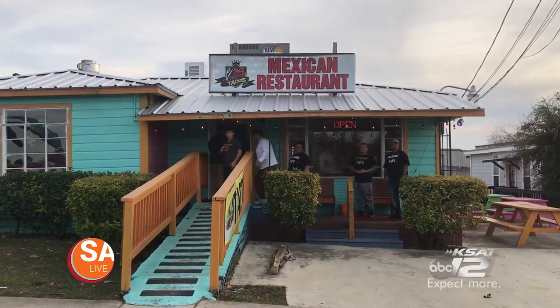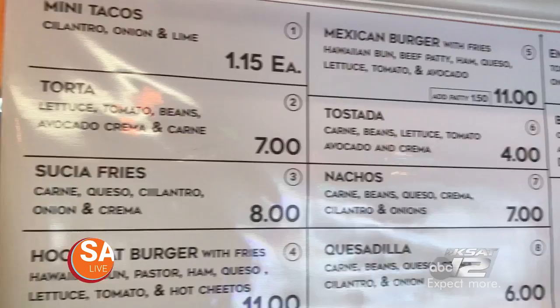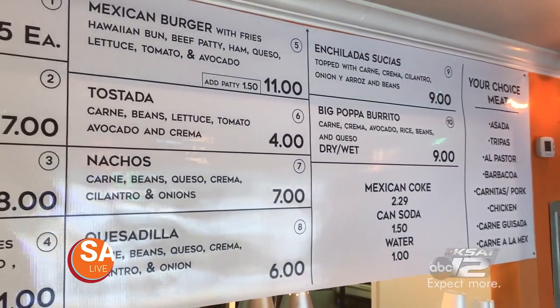Well, I got two words for you. Hot Cheetos. That's right. I'm out here at Big Poppas Tacos restaurant right off of New Braunfels Avenue and 35. We're going to go inside and check out all the delicious things that they have on their menu. And I'm told they're all packed with hot Cheetos. So it can't get any better than this.